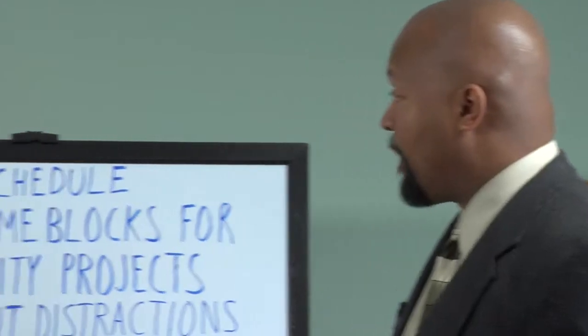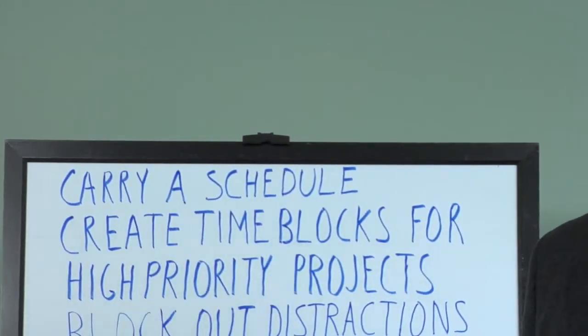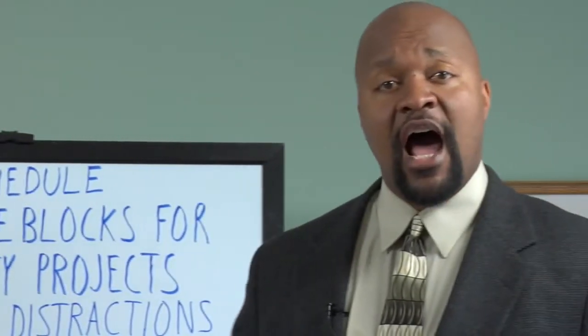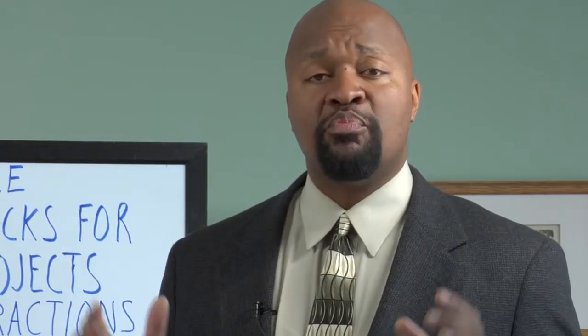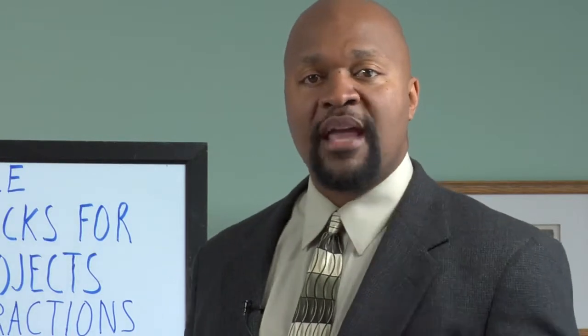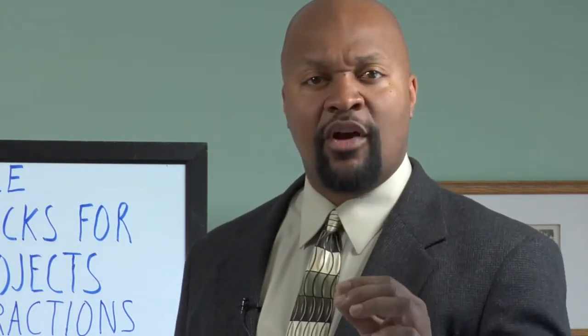Tip number two, create time blocks especially for high priority projects. This is really key because of the amount of work and effort that may be involved in putting together that project, especially an action plan and other dynamics involved. It's really key to be able to set specific time aside, and also make room for distractions, to ensure that you are able to chart the course and get that project going.